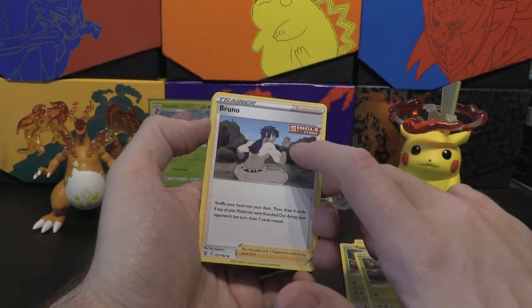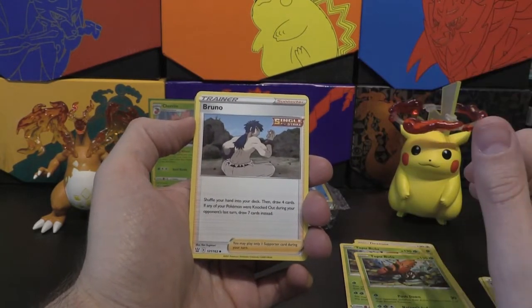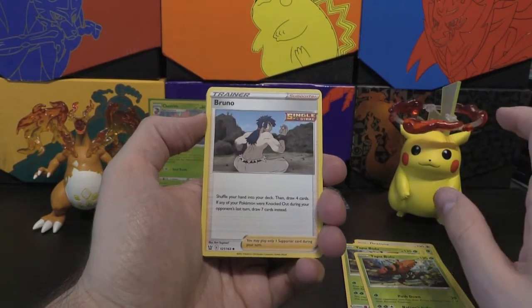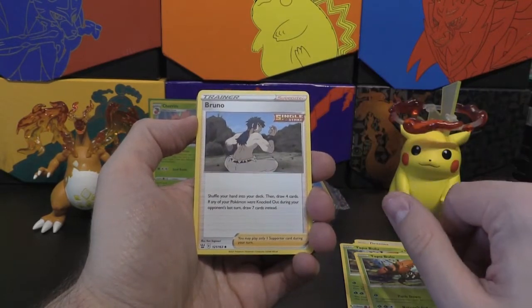You're going to see Single Strike and Rapid Strike. That's the whole point of this set. We've got 2 different Urshifus and their VMAXs. Several cards which look absolutely incredible. And I cannot wait to open them and show off the Elite Trainer boxes to show everything that's in them.